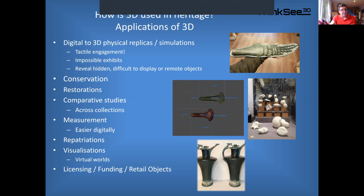But because 3D physical replicas are not the valuable original, it's possible to actually handle them. So you can create replicas that can be touched, which is, especially for younger people and kids, a great way to engage them in heritage. You can also create things that might be hidden or difficult to display, or that have been lost. So it's possible to recreate things that are no longer available, or are too far away or too difficult to get to. So that's another exciting thing.